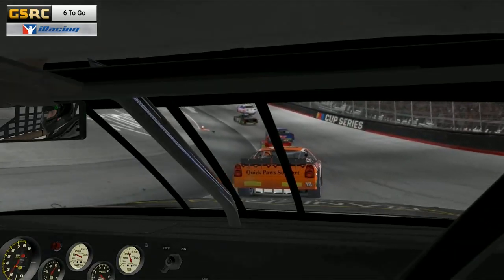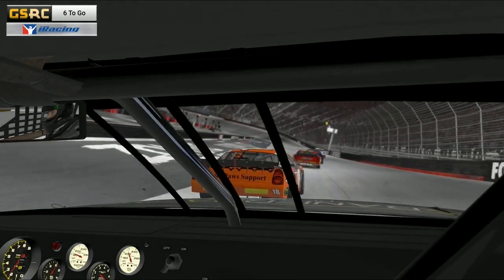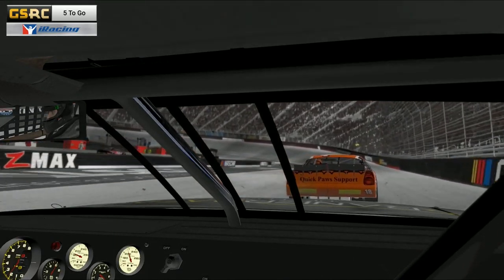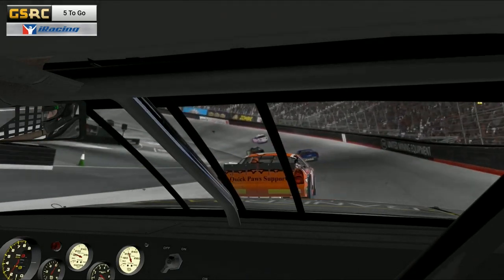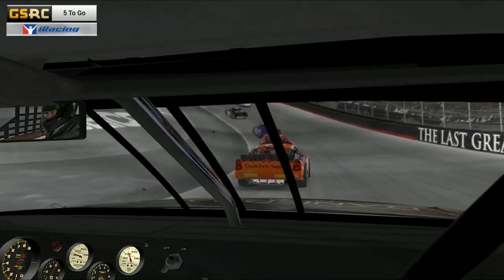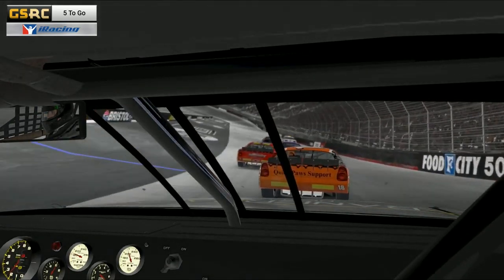Trying to do the math here and figure out, I don't think this is going to use up the green-white checker that is assigned to the system. So that means we would get at least one mulligan, so to speak, here on a late restart. We might get a mulligan in terms of the laps, but just taking a look at the time, timer's running out as well. Time's very tight right now.